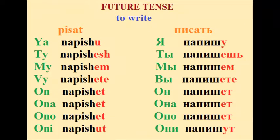Я напишу, ты напишешь, мы напишем, вы напишете, он напишет, она напишет, оно напишет, они напишут.